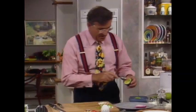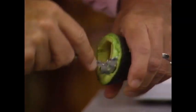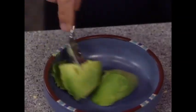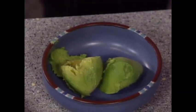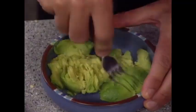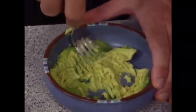If it's very ripe and squishy to hold, then it may go black on the outside there, and you don't really want to get that in. But that's a perfectly good example of a great one. Just take a fork and mash it up. And it's a simple thing. Just dab it with a fork and you'll mash it up easily.